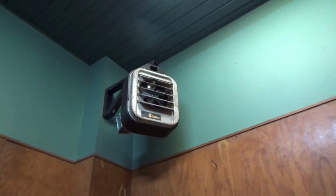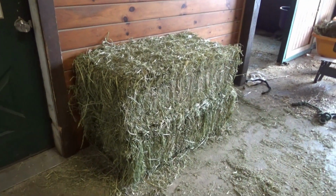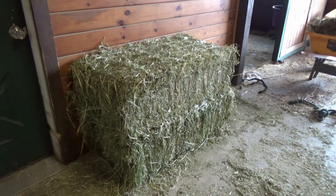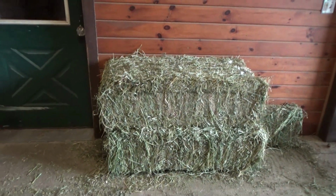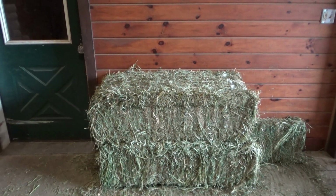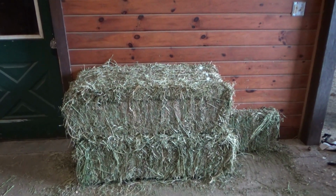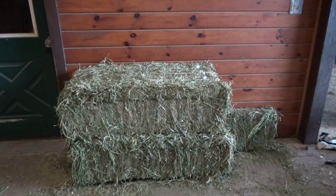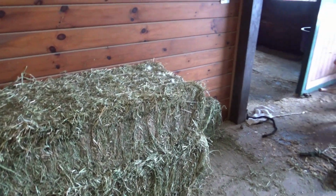We do have temperature controlled heating in here. As mentioned earlier, we got our delivery very early this week because of the storm. We do feed alfalfa every night during night checks. We find this aids in digestion and assists the horses with their water intake. These are the last 2 bales for tonight, and we'll go to the feed store tomorrow afternoon to pick up more for Saturday night's feeding.